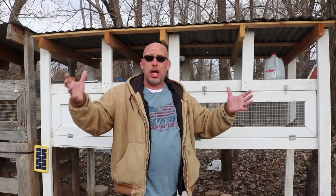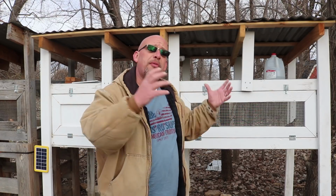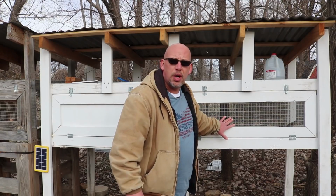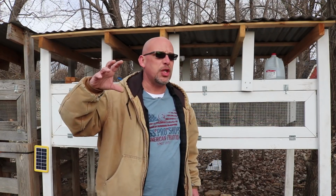But again, the fact that they grow out to butcher size, to processing size, in 8 weeks makes them a fantastic option for me. Super easy to deal with. They don't take up a lot of room. They don't make a ton of noise. The roosters do crow, but it's not that much louder than just the native birds in the area that sing and those kinds of things. So it fits in really well for me.